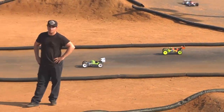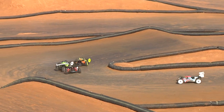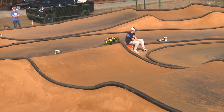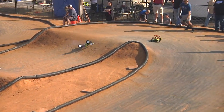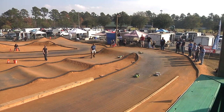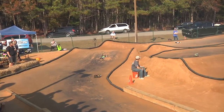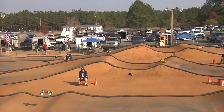A little wide in the corner. He's not able to capitalize. Okay, going for the jump pass. Looks like Cade has made the pass. Oh man, look at Weatherholt. Oh, he was trying to slip it through there. Dave Burnett now up to the number 5 in final podium position. Weatherholt right there in the 6th.